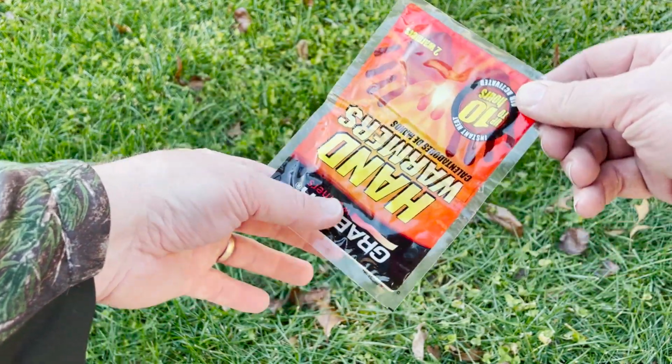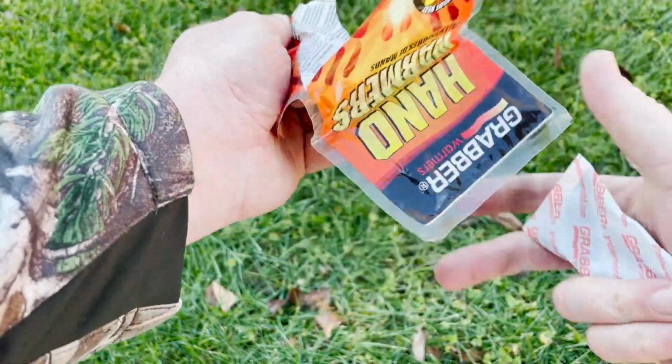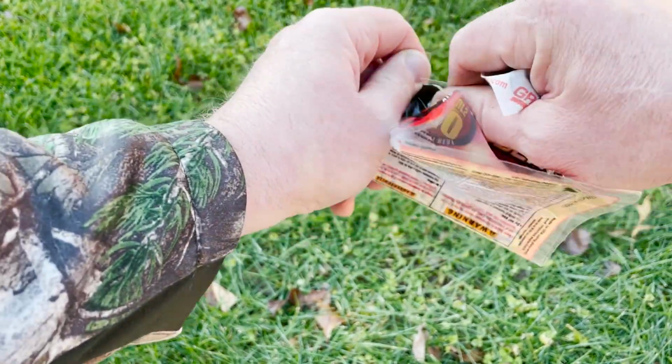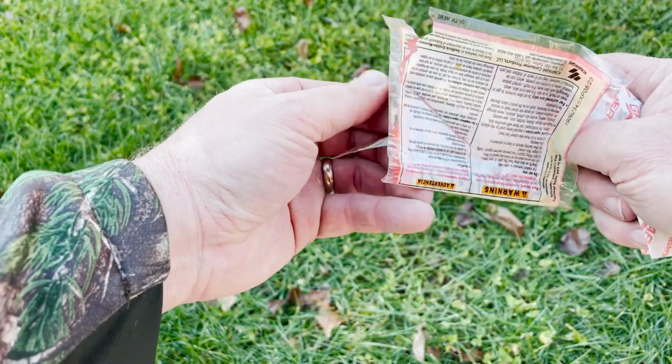Another example is hand warmers. Hand warmers aren't super loud, but as soon as you try to open the container, oh my gosh, you feel like it's the loudest thing in the world. So be proactive. If you think you're gonna need hand warmers, open your hand warmers before you go out in the field and throw them in your pocket. You can distribute them later, and you know they're gonna last for 8 to 10 hours.